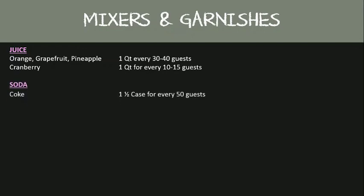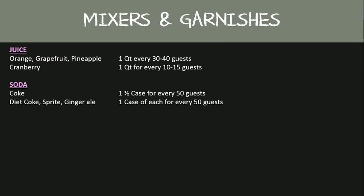Sodas, you'll want regular Coke, 1.5 cases for every 50 guests. Diet Coke, Sprite, and ginger ale, you'll want 1 case of each for every 50 guests. Club soda, about 1 liter for every 15 to 20 guests. And tonic, 1 liter for every 20 to 30 guests.